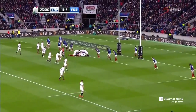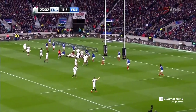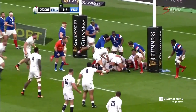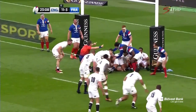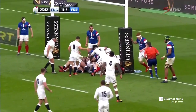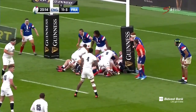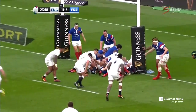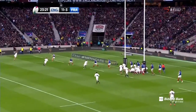George Kruis trucks it up, they're within 6 metres of the men in white. This time it's Curry, they're edging closer and closer. Real test this for the blue defence. There goes Billy Vunipola. Up against the post. Which way? For Ben Youngs. Courtney Lawes is waiting for it. So too Jamie George. It's back the other way.